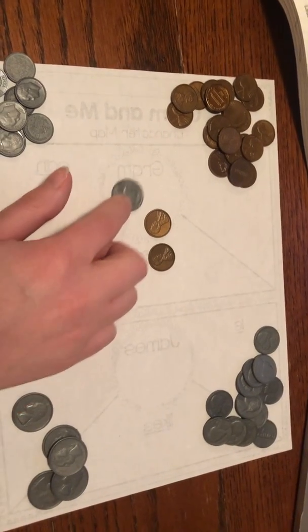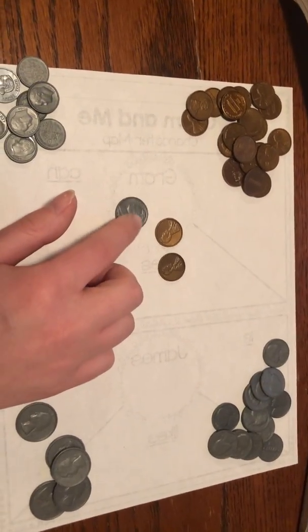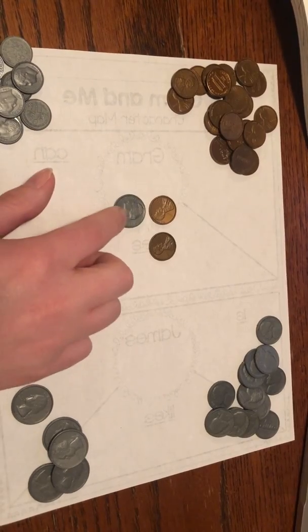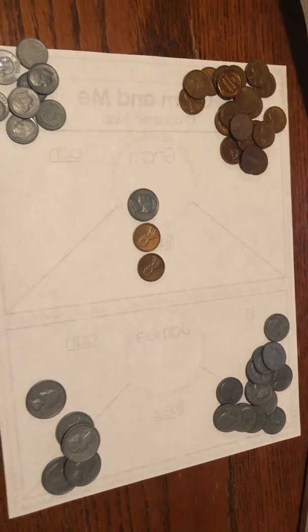So if you have 100, you start with the hundreds. If you have a 20, you start with your 20. If you have a 10, you start with your 10. If you have a 5, you start with your 5. Then if you only have ones, then you have ones. So if I have 5, 6, 7.